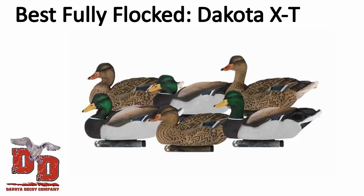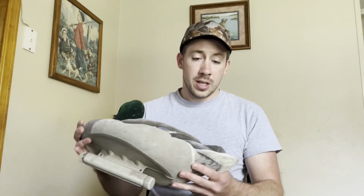We'll start with my top pick, the Dakota X-Treme fully flocked decoy. This decoy I've been hunting with for about 4 to 5 seasons. I want to give you a closer look. It definitely shows some wear. You can see the flocking has worn off a little bit. However, most decoy companies are going to sell replacement heads, so you can really freshen them up a little bit. This decoy hasn't seen any touch-up paint. That's just what it looks like after 4 to 5 seasons of use.